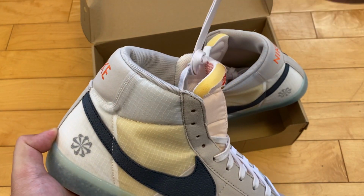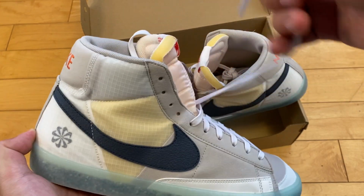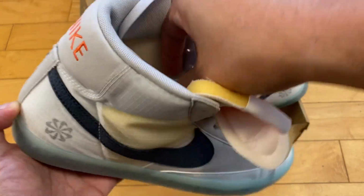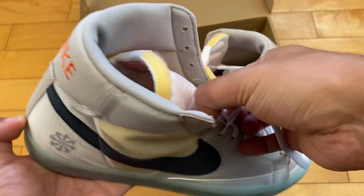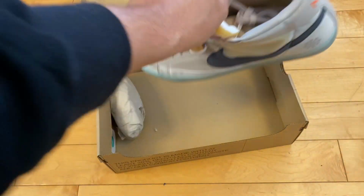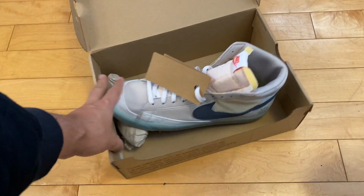So again, they're a GR pair. They're not a collab. So keep looking. There might be restocks. Again, this is a dope shoe. I think, let's try these on quick. I'll keep that one there for looks.